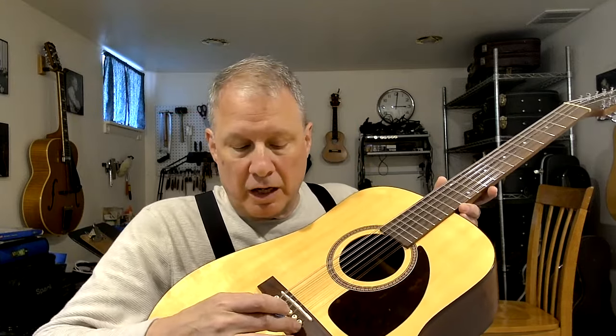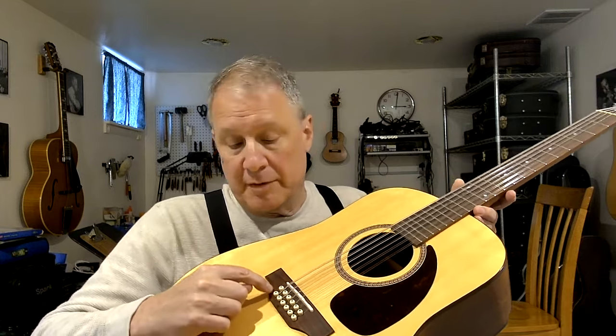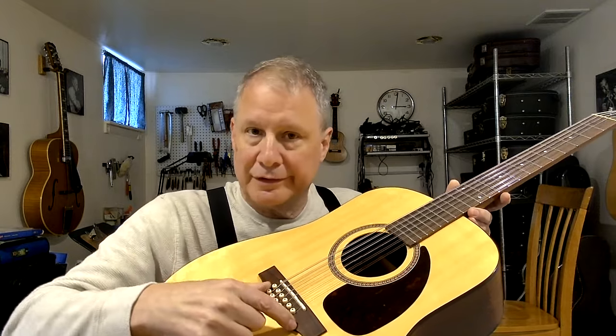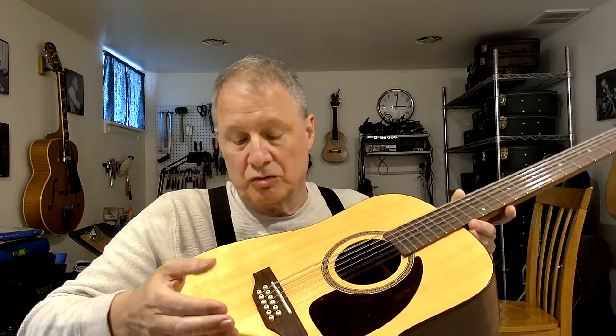Now, because of that, a lot of 12 string makers like Ovation, and Takamine actually, will put bolts in through the top with a bolt and a nut, so it won't just tear off dramatically. This one is not. This one's actually glued on, and it's glued on well.